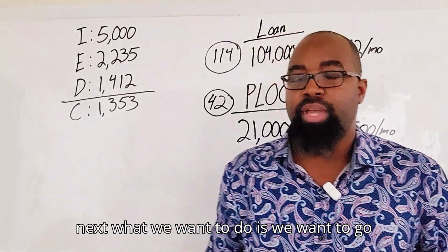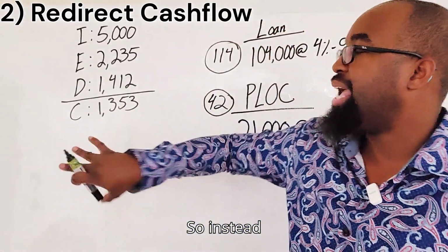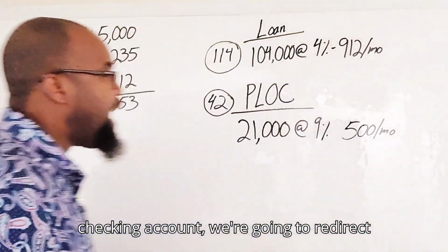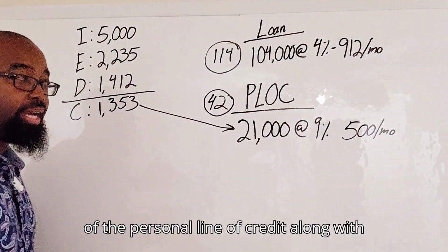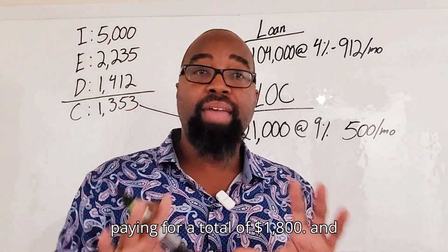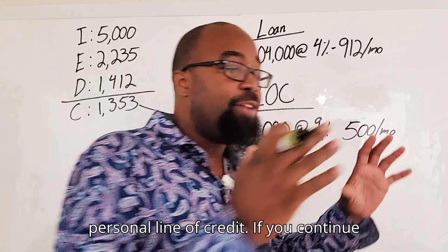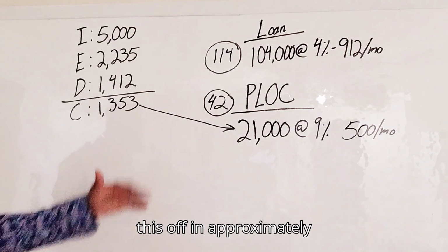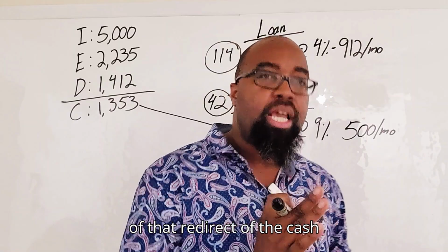So next what we want to do is we want to go ahead and redirect. What do I mean? So instead of this $1,353 staying inside of your checking account, we're going to redirect that cash flow inside of the personal line of credit, along with that $500 a month that we are already paying for a total of $1,853, okay? Go into that personal line of credit. If you continue on with that, you're going to be paying this off in approximately 12 months, okay? All because of that redirect of the cash flow.